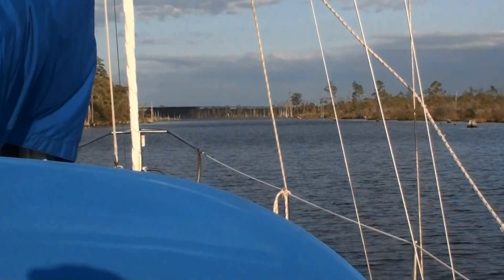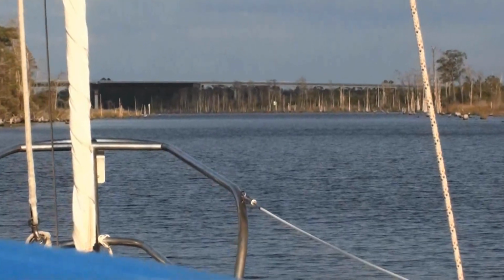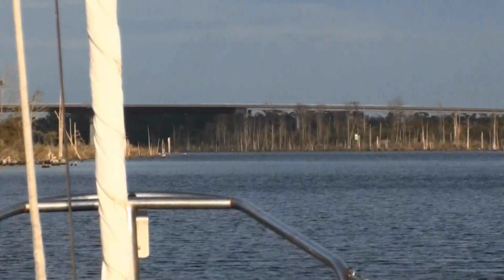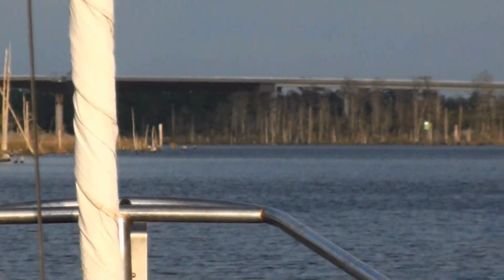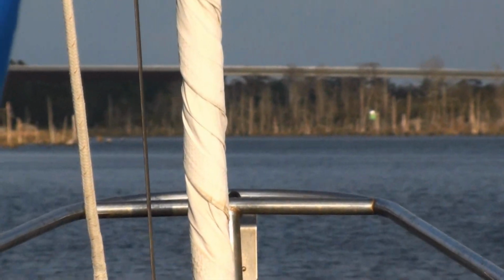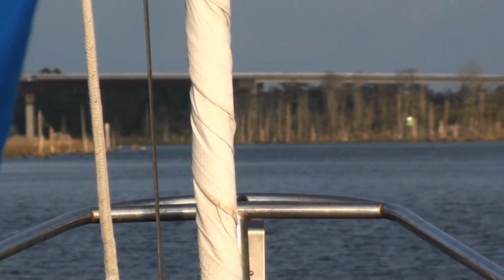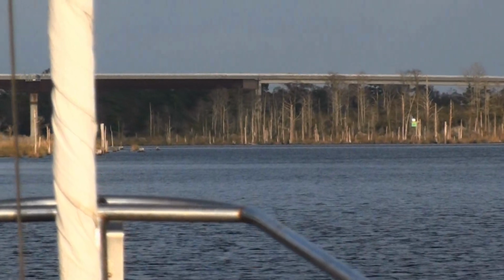Once we pass this bridge ahead of us, it's about another 10 miles before we get out of the canal, and then we'll find a place to anchor. Since it's an hour until sunset, we'll be looking for an anchorage in the twilight after sunset.